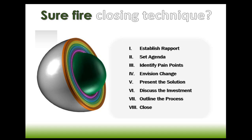After all, look at what we've done so far. If we have worked the steps properly, we have a great rapport with a prospect that likes us and therefore is inclined to do business with us.